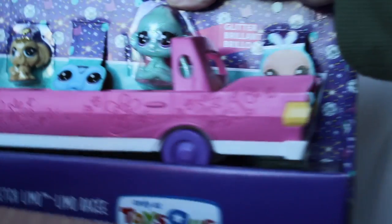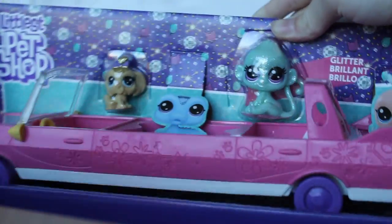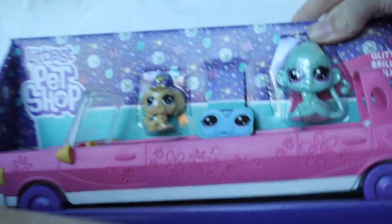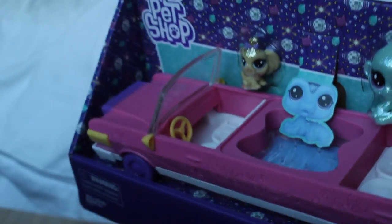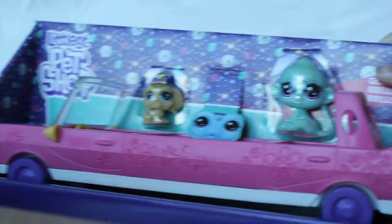Then we got the LPS limited edition Toys R Us limo. And it's only at Toys R Us, which is a great find, because we got this at the Toys R Us closing sale, and yeah, it was pretty cheap. And we found this glittery monkey and this gold puppy. And this limo for videos, I thought it would be a good prop for it. And yeah, it's a cool box.